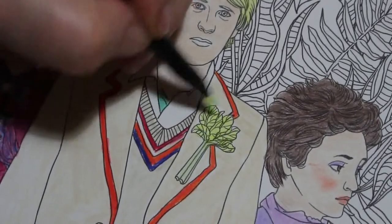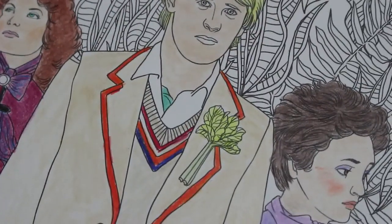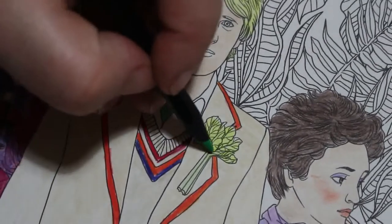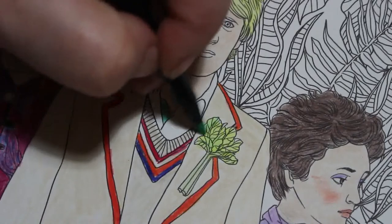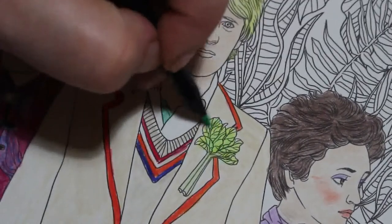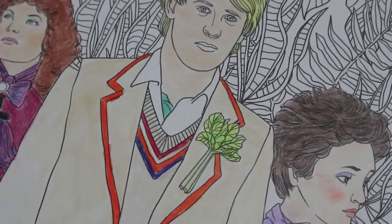Okay. It's quite nice. I'll put a bit darker green on in a minute. And that one. A little bit down here. It would be a little bit darker than that light green I put on, but not a lot. So we'll just put a little layer over the top. Ooh, that looks good. I'm loving this picture.